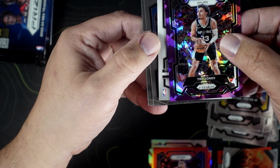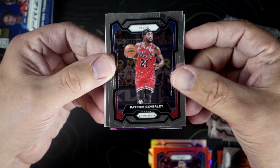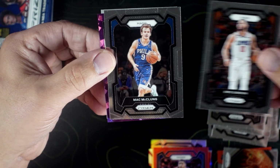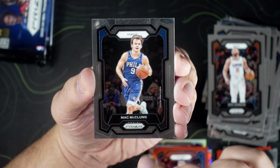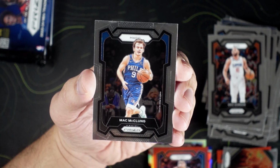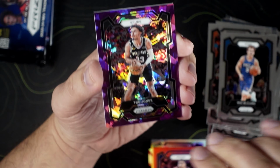We got a flipped card, so I'm assuming that's another colored card. Pat Bev. Eric Gordon. And a Mac McClung, our dunk champion, in a Philly uniform with the Magic, but he's really with the Osceola Magic. That's still cool.